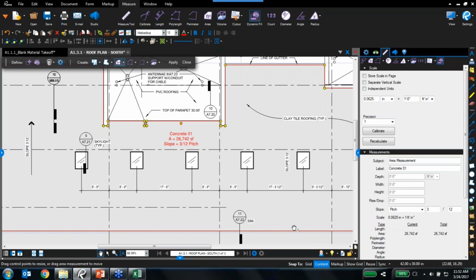So nice way, you don't have to do any fancy math in the markups list with the formulas, no trigonometry anymore. Revu will automatically calculate that all for you. And those of you who've been doing trig in Revu for this, I know you've been asking for this feature, so here it is for you guys.